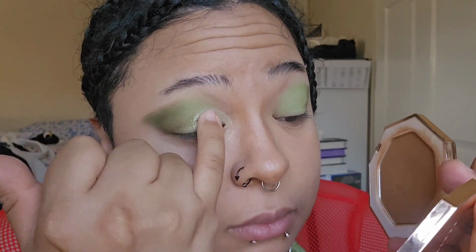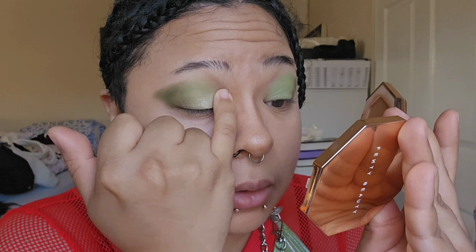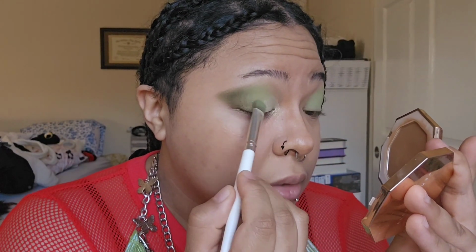And then I'm going to use the Fenty Beauty bronzer. And I'm just going to go over my nose again. Don't clown me on the brushes I use because I genuinely don't know and I don't really care. Why is it making the top of my nose round? This is why I'm so bad at contouring, guys. I don't really know what I'm doing.